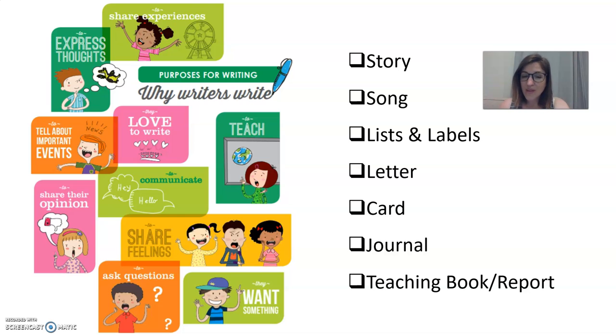And another way that we've done writing at school is by creating a teaching book or a report. That's where we write for the purpose of sharing information we know. And I encourage you that if you want to learn about something, a really great way to share that learning is to also write about it.